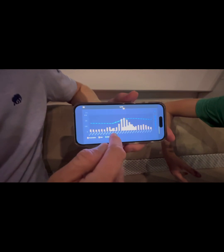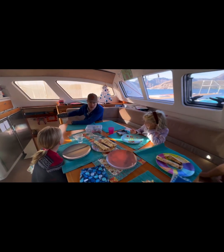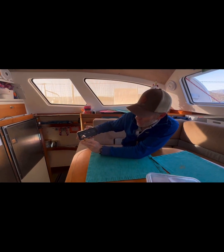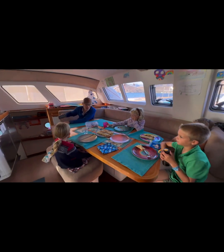Shows the whole boat. And then down here, there's a graph. And shows the whole day. Prediction is we'll use 3 kilowatt hours of power today. And we should be able, at best, to make 3.1 kilowatt hours of solar power. So if we catch all of that sunshine, we'll have plenty of power.